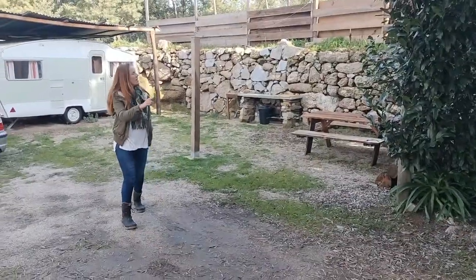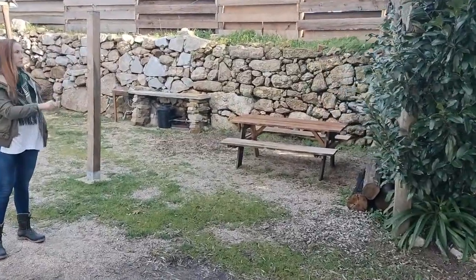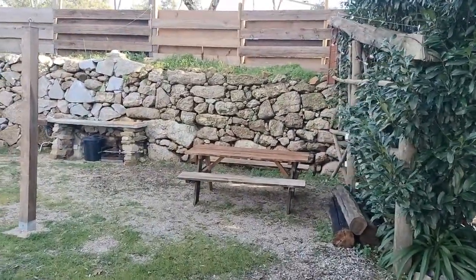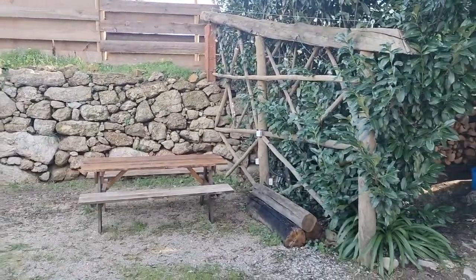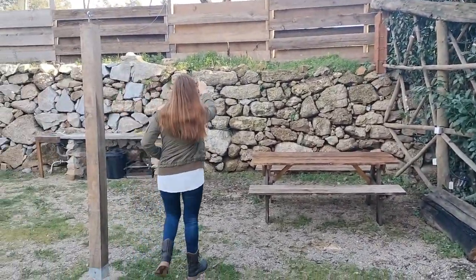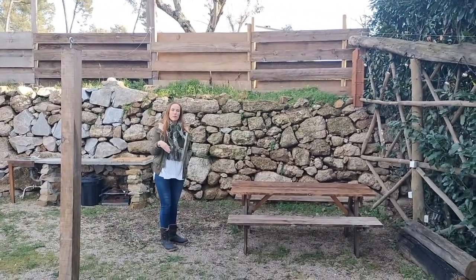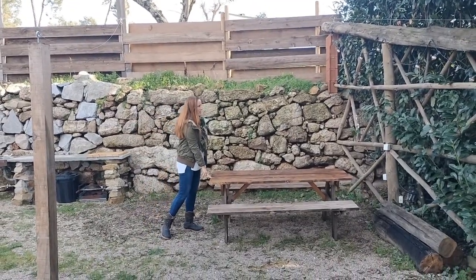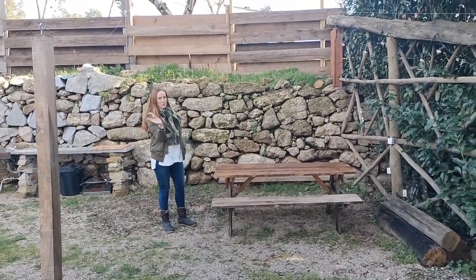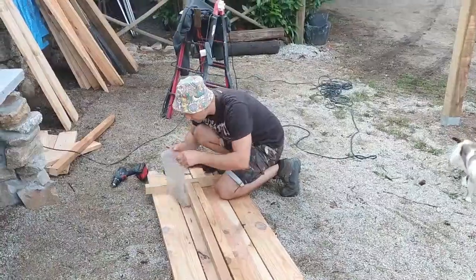So we just kept these old beams here. Built this fence up here to have some visual protection also for and from the neighbor. Built this picnic bench. There are some lights. I can also show you some pictures how this looks. It's so beautiful in the night.